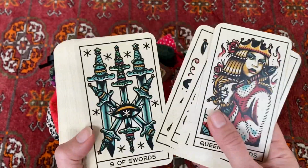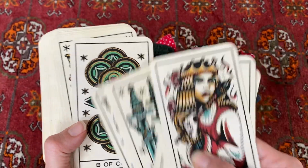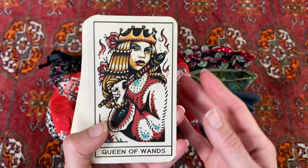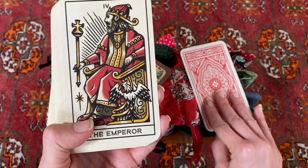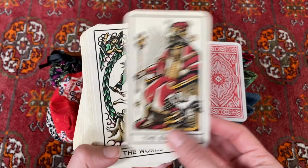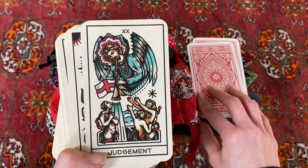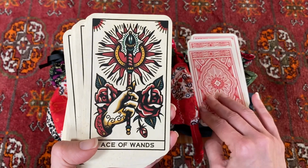But in general, I like that these pips can give me the nods to the system that I know and work with best. But nonetheless, I think it's nice to have a representative in this general collection of a more pip style deck.